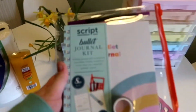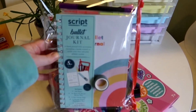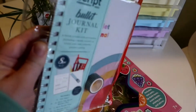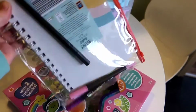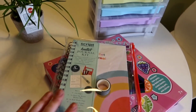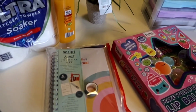And then I didn't need this, but I wanted to see what it was all about. So it's a bullet journal kit, and I used to bullet journal, and basically you get a notebook with dotted paper, I believe. There is a roll of washi tape in there as well, and there's some different pens. And I just thought, what a really cool way for someone who wants to get into bullet journaling to just have like a nice little starter kit of bits that they could use. I thought that was really cool.